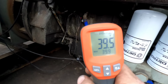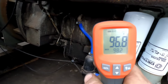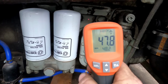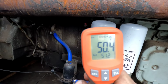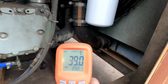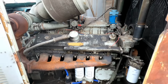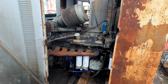Been on for probably 45 minutes. So that is the inlet going into the block. That's a 95. Let's see what it does next to it. 51. The draw. 45. So it's gaining, but not quickly. And then of course this isn't going to make a difference at all. That's still stone cold. But it has raised 10 degrees in about 45 minutes. So I'll maybe go another 45 minutes to an hour and it'd probably be a lot better to try to start it.